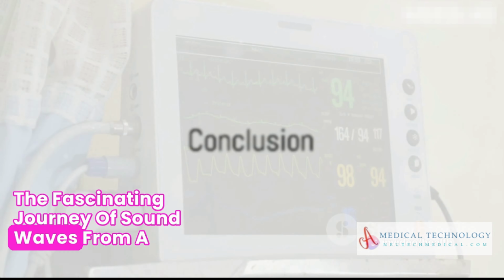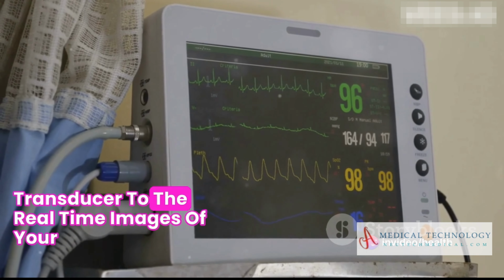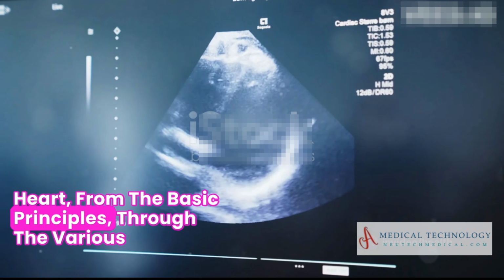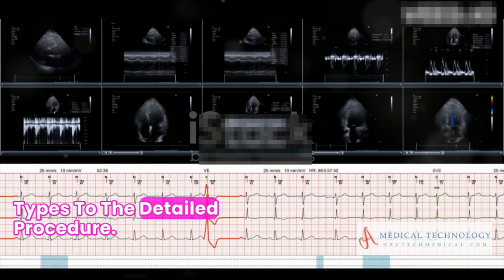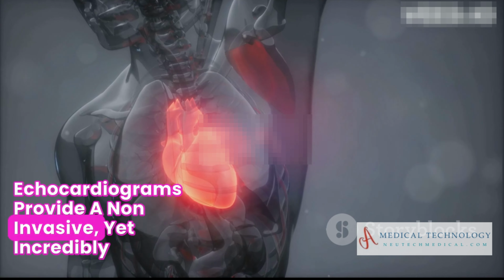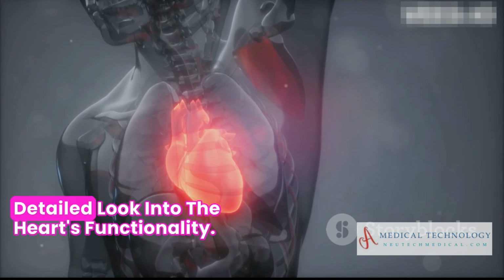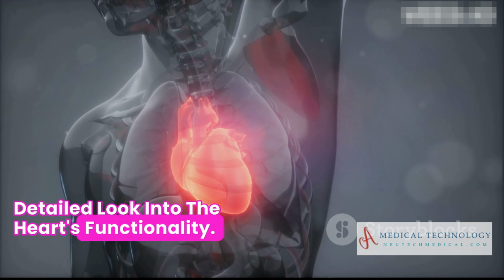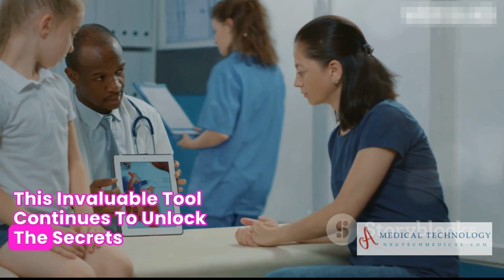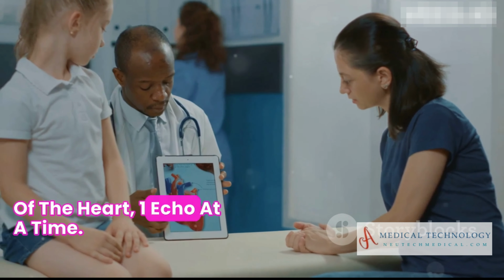So there you have it, the fascinating journey of sound waves from a transducer to the real-time images of your heart. From the basic principles, through the various types, to the detailed procedure, echocardiograms provide a non-invasive yet incredibly detailed look into the heart's functionality. This invaluable tool continues to unlock the secrets of the heart, one echo at a time.